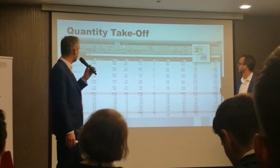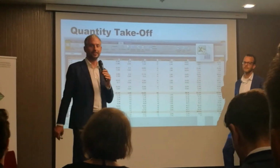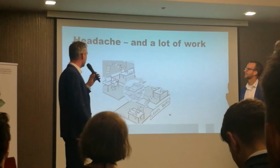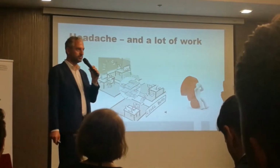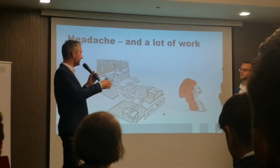And we do the quantity table in Excel. We just measure it on the drawings and write down the measurements. So it was BIM level 0. We have some BIM levels in the Netherlands. We have 3 levels, or 4 levels, 0, 2, 3.